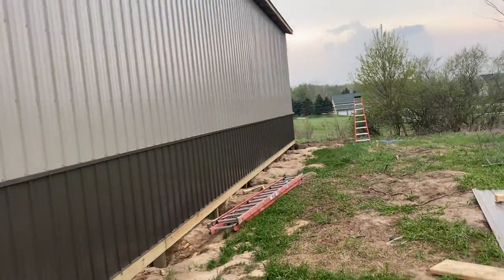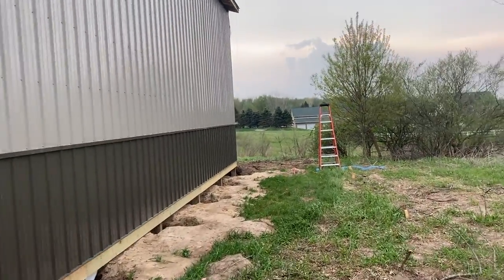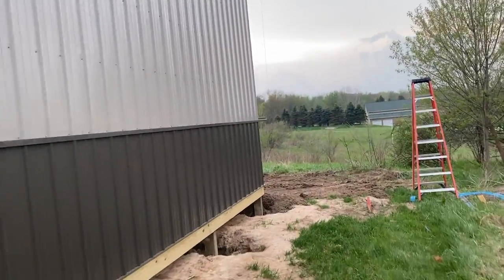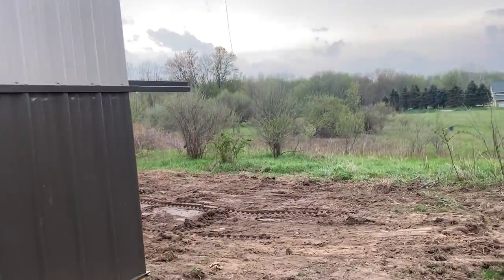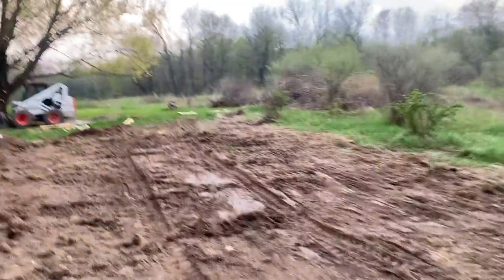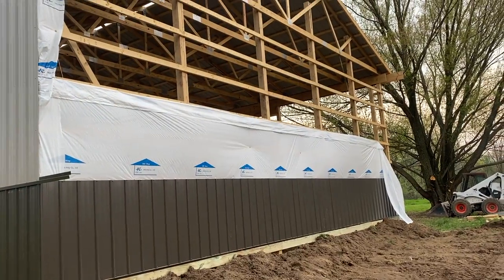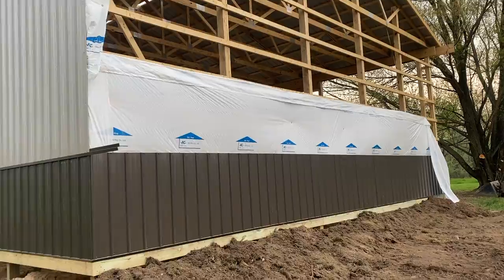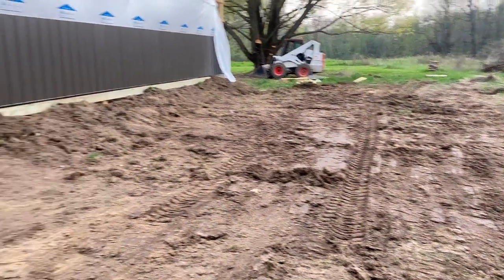Let's go ahead and take a look around the backside here where they've been working all today. Making good progress. See, they've been doing a little bit of excavating. Looking good back here. Push some dirt up against the wall. Got the house wrap up on there. Looking awesome. I got a lot of fill that I need to bring in back here, but actually they smoothed it out quite a bit for me, which is amazing.